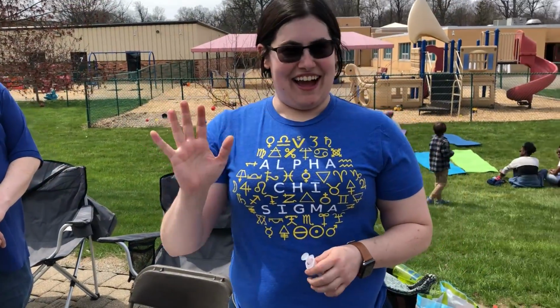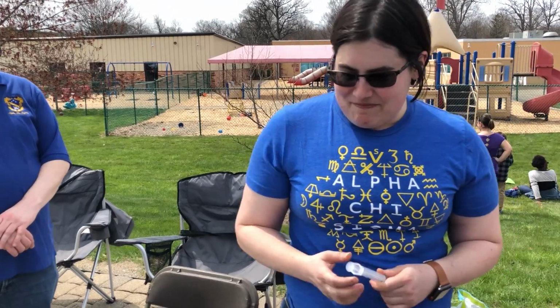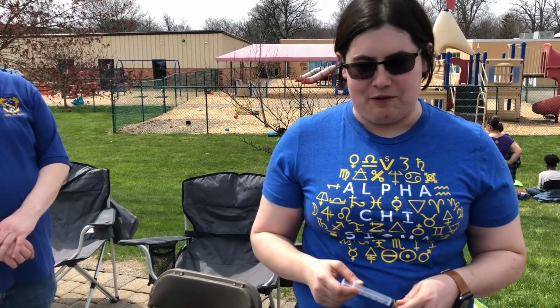Peace, everybody. Hi, I'm Hannah, and we're with Alpha Chi Sigma, which is a co-ed professional chemistry fraternity. We're the Indianapolis professional chapter, so we're all working chemists or scientists in the area, and we are demonstrating how photosynthesis works. Photosynthesis is the process that plants use to make food.